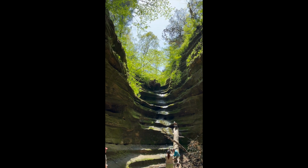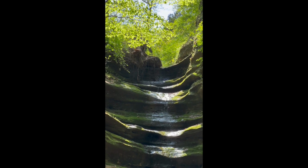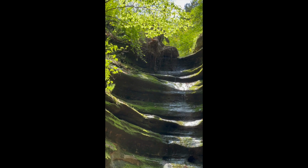It's amazing to think that this was a stream that just cut away at the canyon over thousands of years.